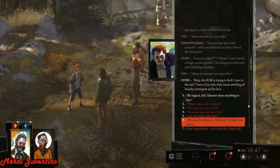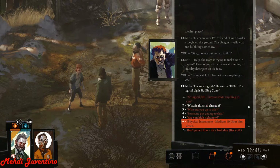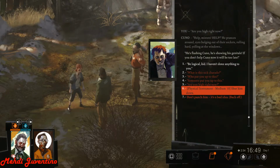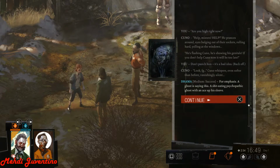Help! The RCM is trying to fuck Kuno in the ass. Help! The logical pig is fiddling Kuno. Help! Misters, help! He's flashing Kuno. He's showing his genitals. If you don't help Kuno now, it'll be too late. Look. For emphasis, a ghost is saying this. A shit-eating psychopathic ghost with an ace up his sleeve.